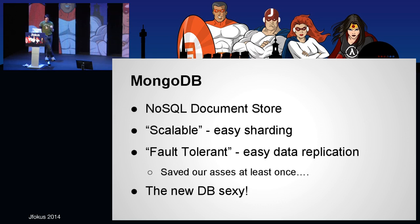So you do get this kind of benefit from some of the NoSQL solutions that have built this kind of fault tolerance in from scratch, whereas I think some of the traditional relational vendors have sort of patched it on as an afterthought.